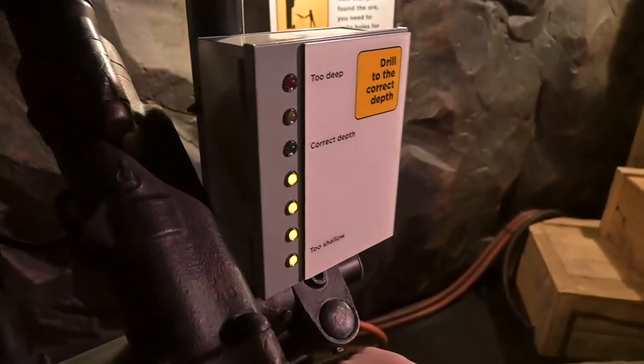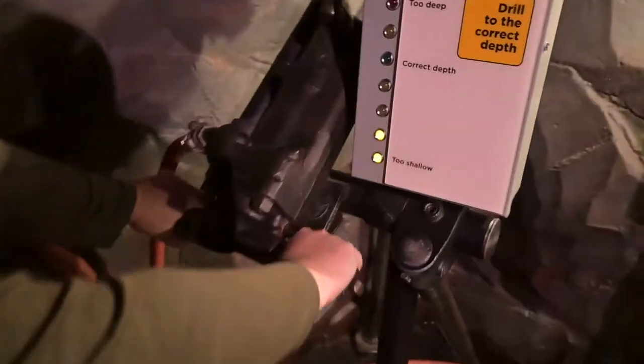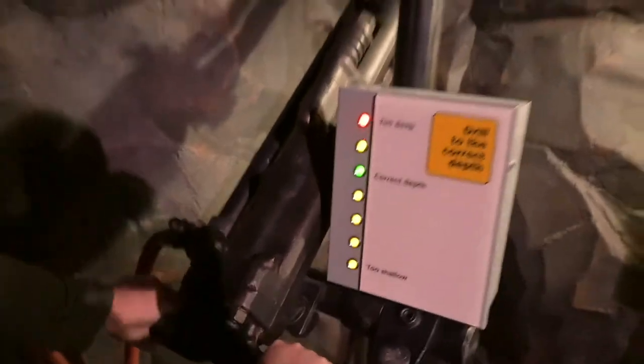How deep are we supposed to go? Oop, can't stop right in the right spot. Too shallow, too shallow. Stop, what are you doing? You're too deep, you're too deep. You broke it. I broke it. You broke it, okay, well. I guess we get to go home for the rest of the day.